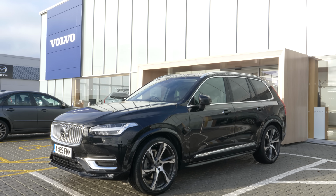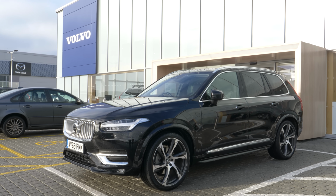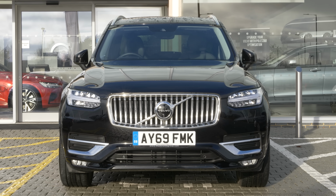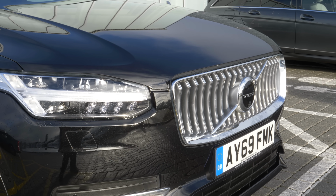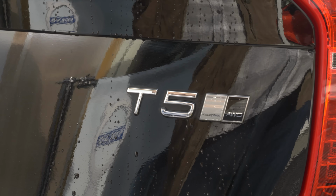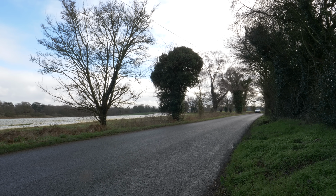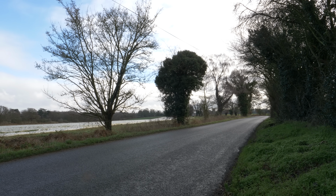Today I'm driving an XC90, the biggest car in the Volvo lineup, their most grown-up and mature family wagon. And it's mature in more ways than one. This car is now about 6 years old as a model, and that means that it is coming to the end of its life. Now, you might think that meant that it just felt a little bit old and out of date inside, but actually, that's not true.